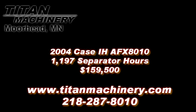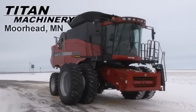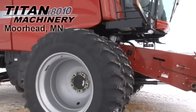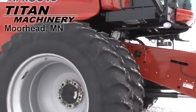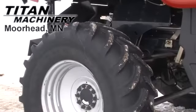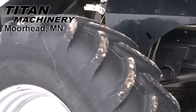Available now at Tight Machinery of Moorhead, we have a 2004 Case IH AFX8010 with 1,197 separator hours. Drive tires are dual 520/85R42s with 60% rubber. Steering tires are 540/65R30s with 60% rubber.